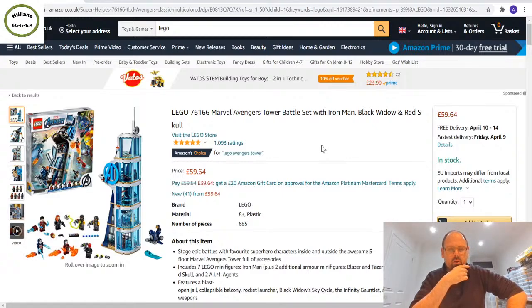So this is a good discount. I think the RRP for this set is £80, so it's a £20 off essentially. You don't have to wait too long for the delivery as well. It's got lots of minifigures, and I think this is a good set, probably as well. Not sure about from a parting out perspective it's going to work, because I think part out value is about £130 or something like that.